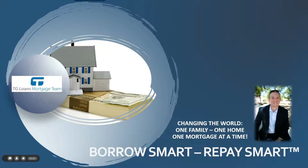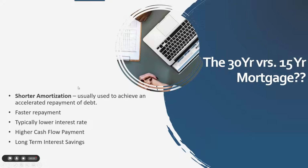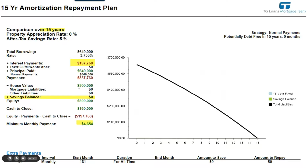Again, the 30 versus 15. So why do people take a 15 versus a 30-year mortgage? Typically, they want that shorter amortization. They use that amortization to pay off the mortgage quicker, for faster repayment. You have a lower interest rate typically. There's a higher cash flow payment, however, so you typically have a 35 or 40% higher payment because of the faster amortization. And then usually that would achieve long-term interest savings if that is the objective. There are always lots of other objectives to think about as well.